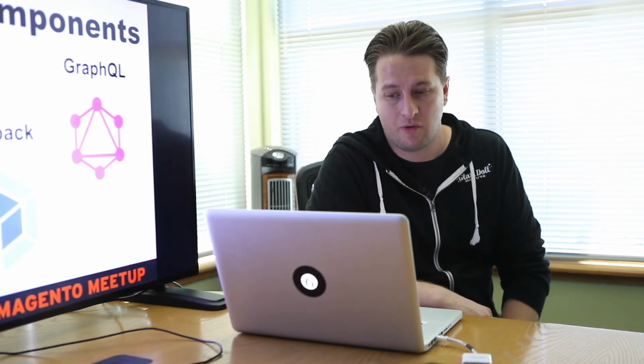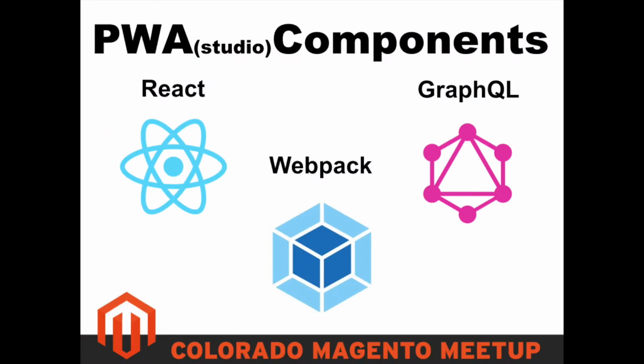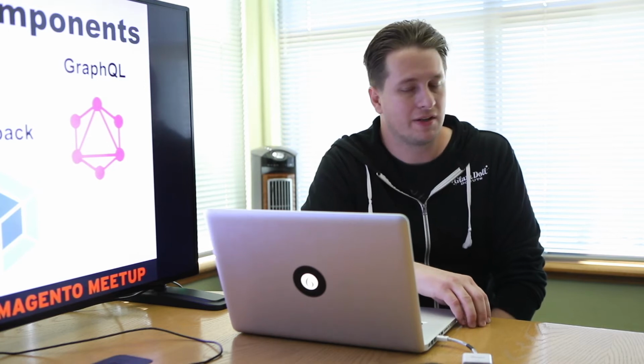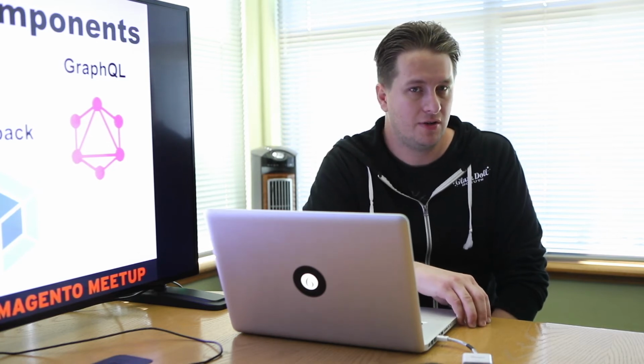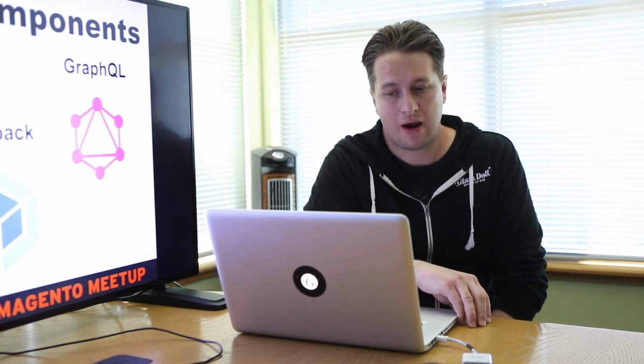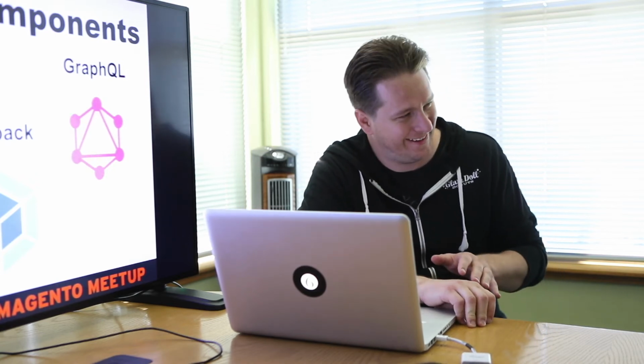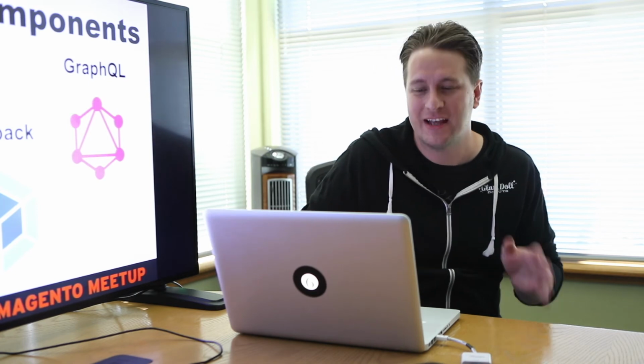And then the last thing is GraphQL. Now GraphQL is going to be incorporated in Magento 2.3 in and of itself as a separate different system. So while it's going to work together with the PWA Studio to be able to improve performance, GraphQL is going to be its own entity. So, real quick, what is GraphQL? So that's the real big thing.